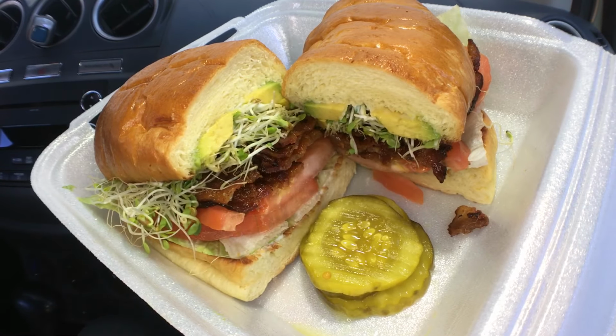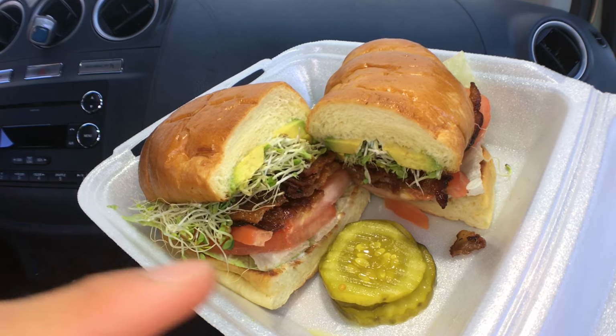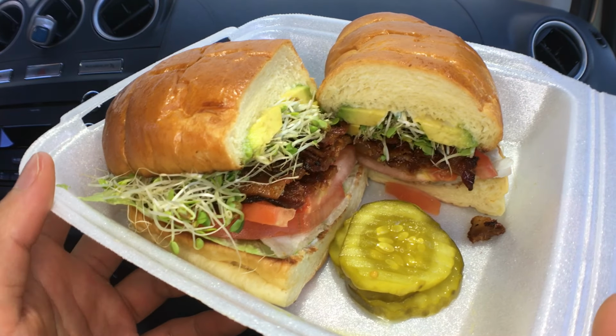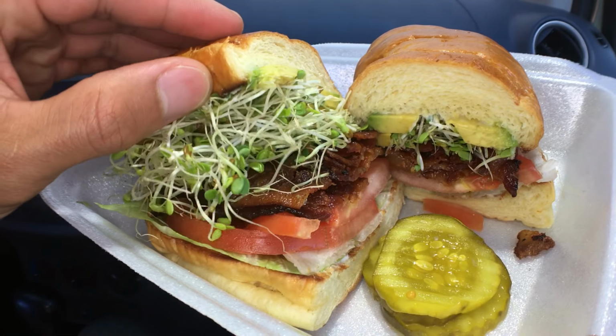Aloha, fellow eaters. Today we'll be having Liliha Bakery's B.L.T. with Avocado Sandwich. And right before we start eating, I just want to remind everyone to say grace.